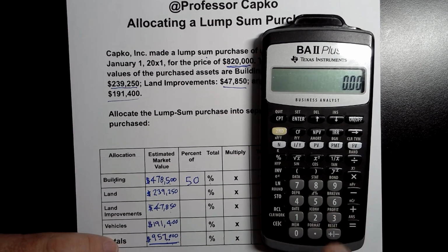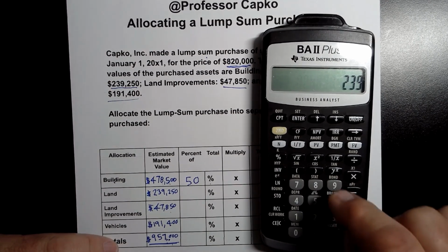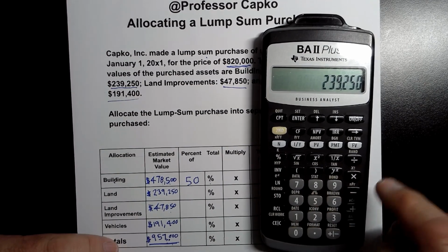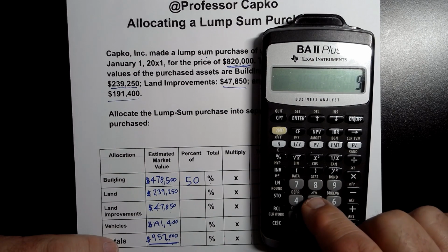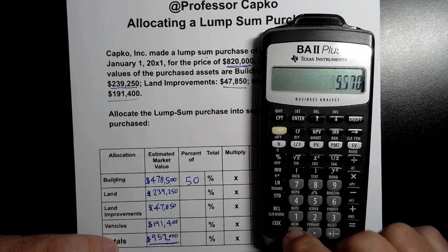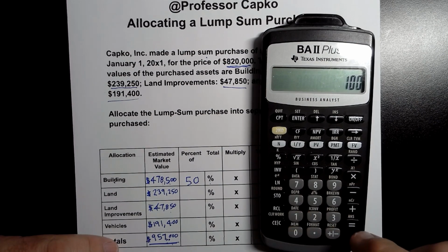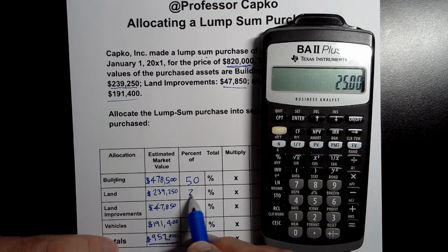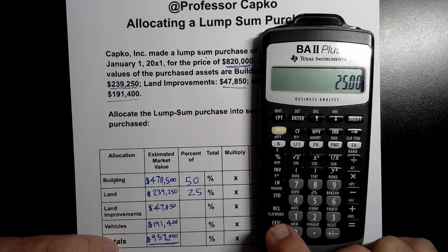Let's do the next one. I'll go ahead and clear. We now have for the land 239,250. I'm going to divide that by the total again, $957,000, and find out that's 0.25 multiplied by 100. That gives me 25%. So far, so good.